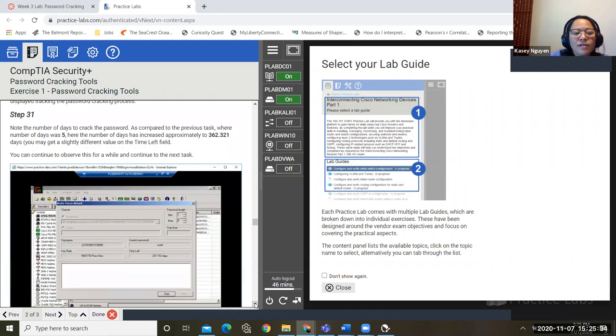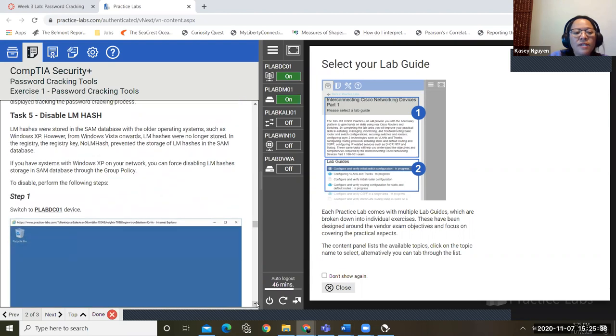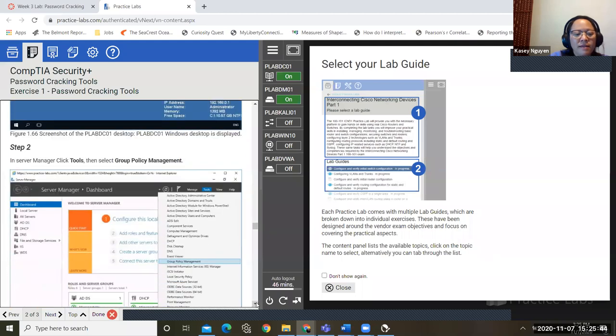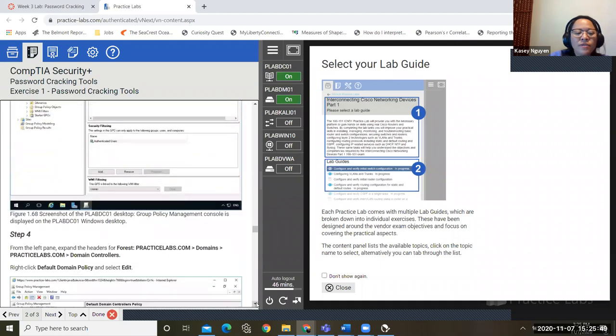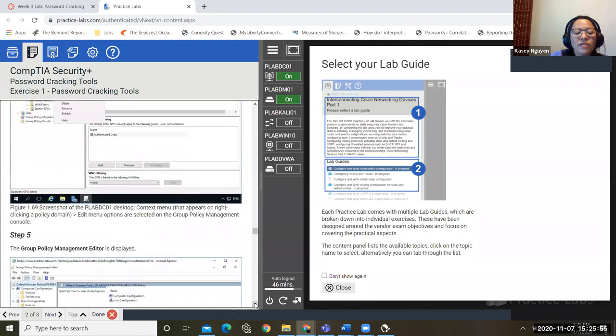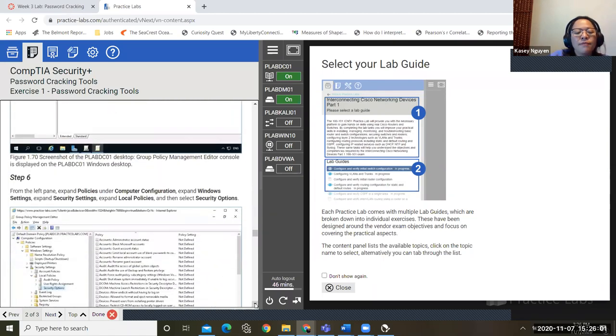Okay. So it will tell you how long that would take to crack using the type of systems. And then, let me see. So then you would use the policy management tool on the server, and then you would change the password policy to make it better with the security.